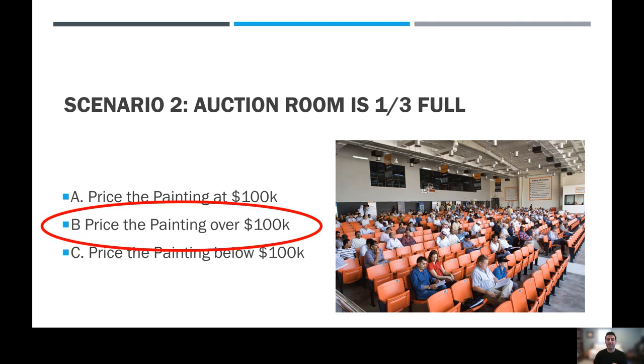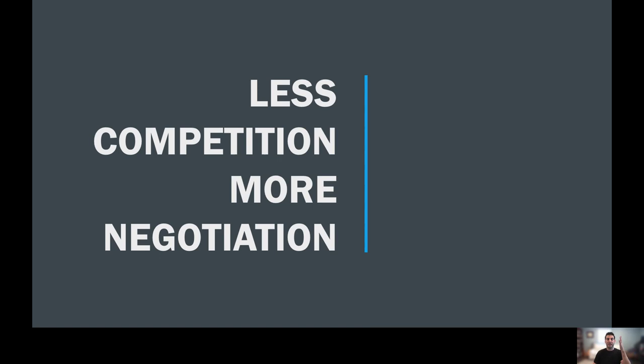In this particular case, I would say that you price it over 100K. And the reason why is, with less of a crowd, there's less of a chance for this back and forth pushing the price up. So you have to build in a little bit of room for negotiation. So that's the why behind it. Ultimately, less competition, more negotiation is the theory behind that.